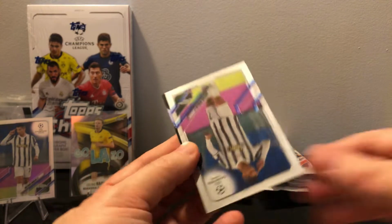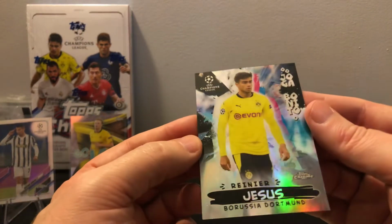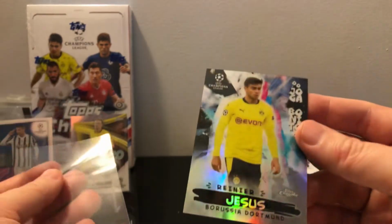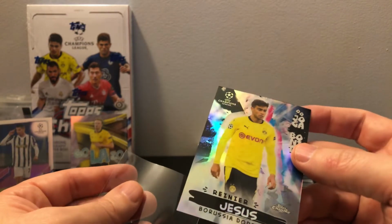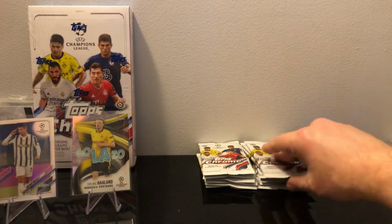Billy Gilmore. There's another Ronaldo. Man, he's all over the place. And there we go. Reinier Jesus. Maybe that's how you say it. There's many ways to say that one. You could say Rainer, Jesus, Renier. Like, I don't know. I'd have to hear somebody say him like a broadcast or something like that.